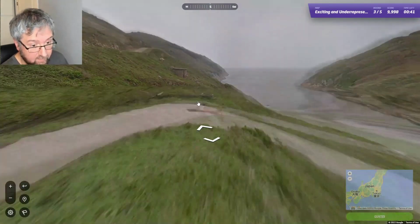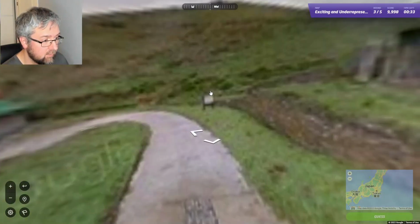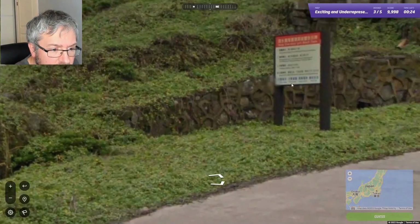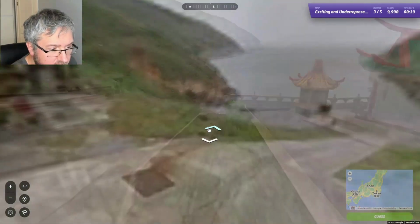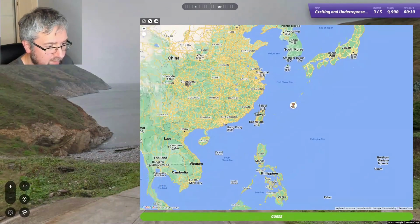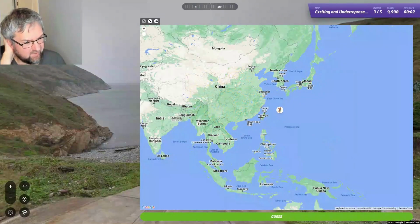I've only seen Chinese characters, not Japanese characters. There's a sign here. I don't know where else it could be. I mean, it could be somewhere limited to Taiwan, but I think I'm going to go with Japan. I'm going to stay here, even though I think it's wrong.